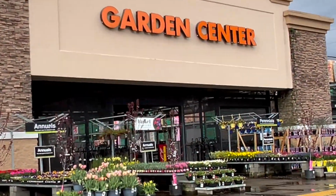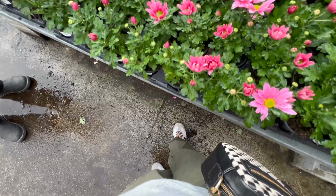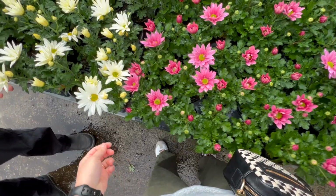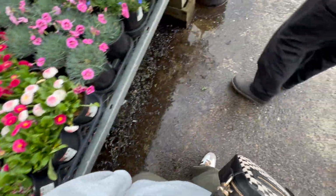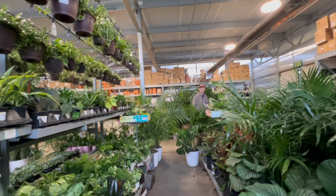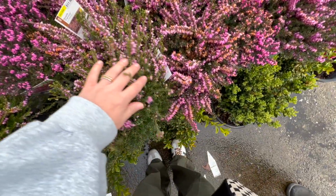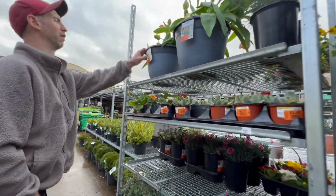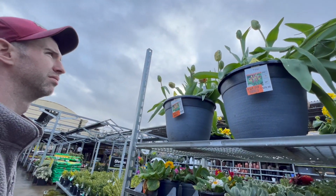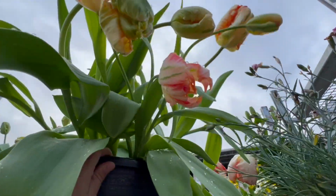Oh, smart. I want a cherry tree with these little pink blossoms. I thought mums were frillier. I really like these. Look at that one in the back. Oh wait, there's only two. I love a clearance plant.